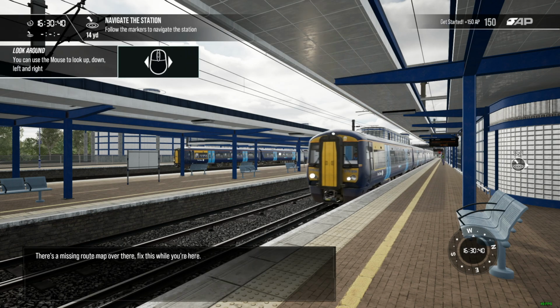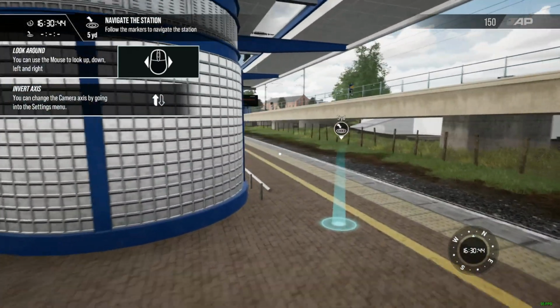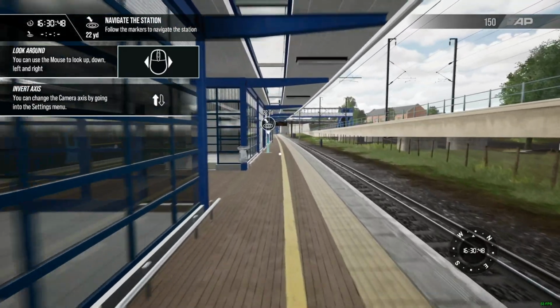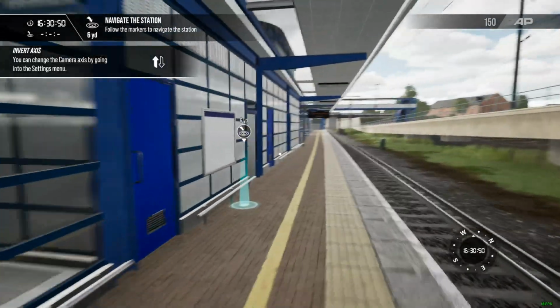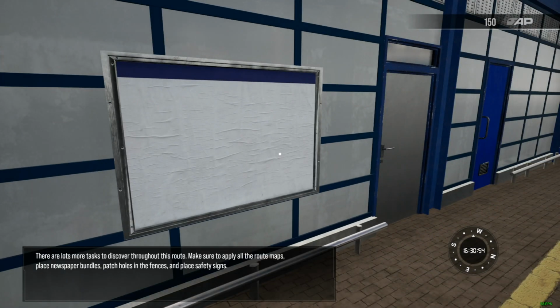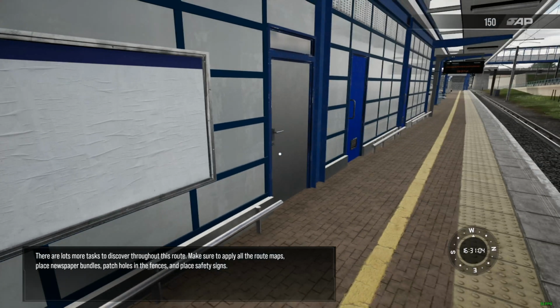There's a missing route map over there. Fix this while you're here. There are lots more tasks to discover throughout this route. Make sure to apply all the route maps, place newspaper bundles, patch holes in the fences, and place safety signs.